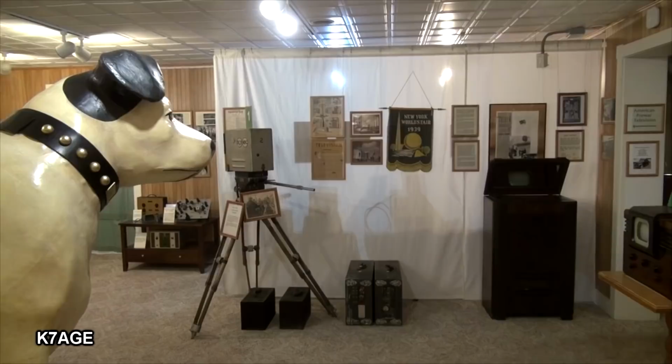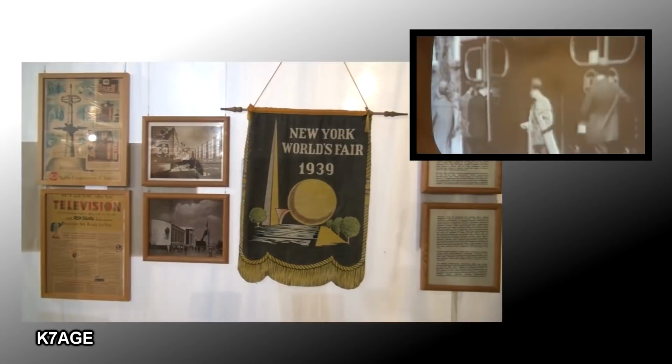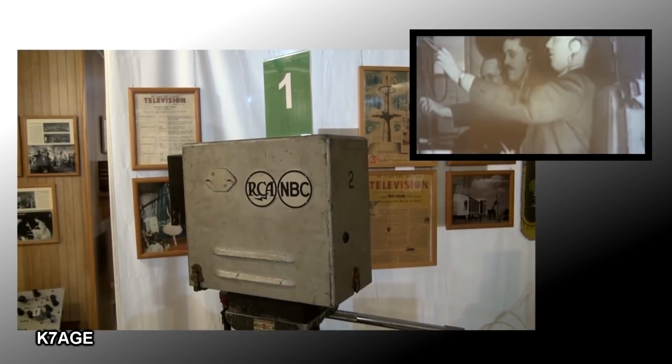In 1939, RCA decided that it was time to make television available to the American public. RCA had a large pavilion at the 1939 World's Fair featuring television. There was an area at the fair where people could stand in front of a TV camera and their friends could see them on television. This camera may have been one of those used at the fair.